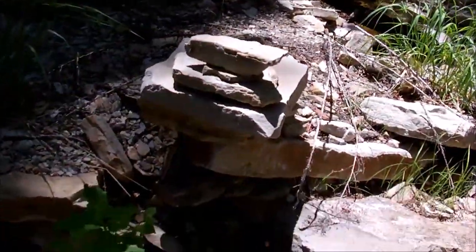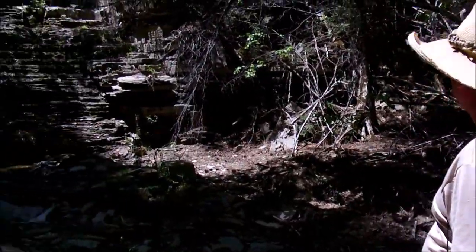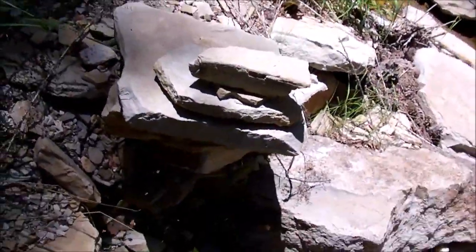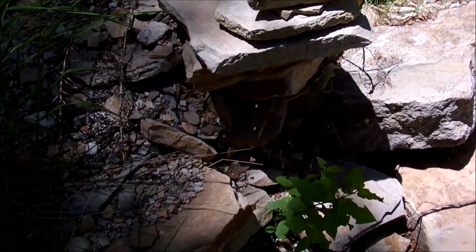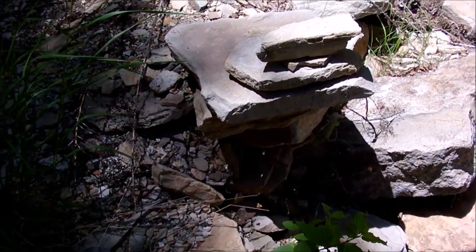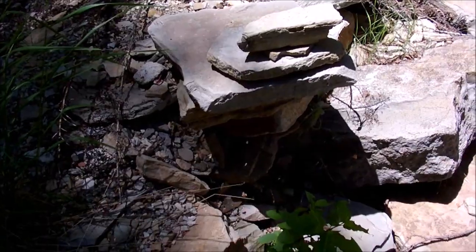Okay, we're in the rock stack area up by the bear cave and waterfall, and this place is known for its rock stacks. There's about half a dozen that we've seen up here, and this one, as far back as I can remember, has always been here. And Mark came up with an idea to switch it around and see if anything ever happens to it in the future after we switch these rocks around.